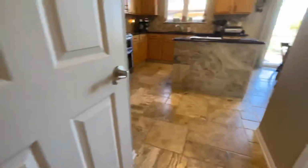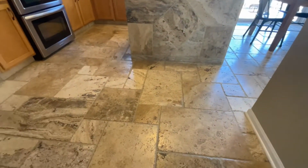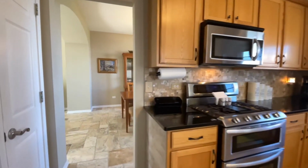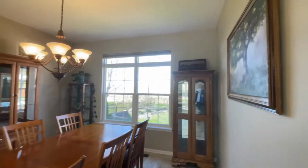Really nice half bath. To our right, beautiful stonework. As you can see, this is really nice stone tile throughout the kitchen. Again, here's a nice pantry, living room, and again, fantastic views on this house.